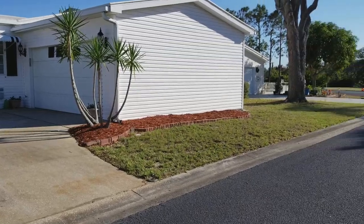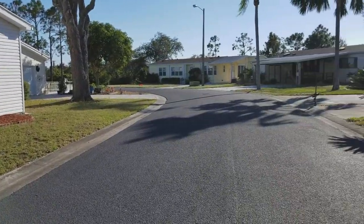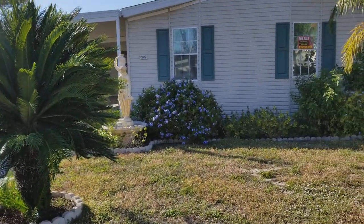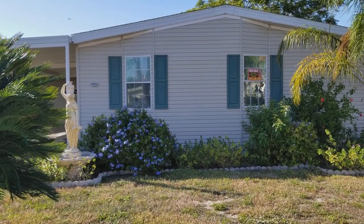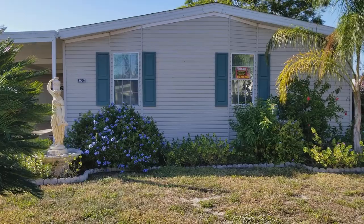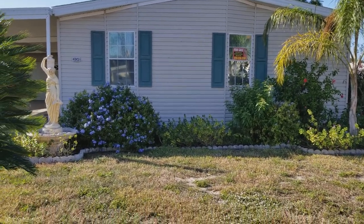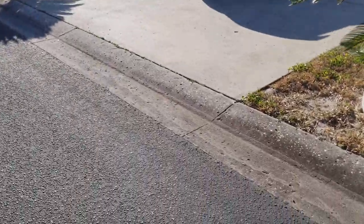So this is Sawgrass Lane. This home does have a really long driveway, a two-car garage, a screened patio, and a lot of really pretty landscaping. So we're gonna go ahead and go on in.